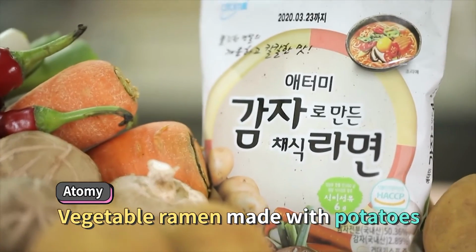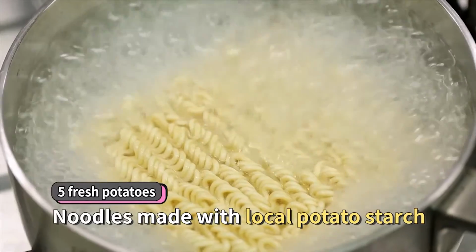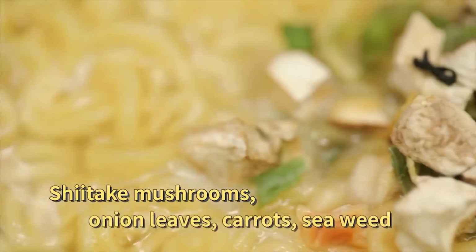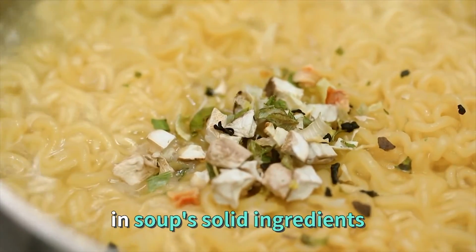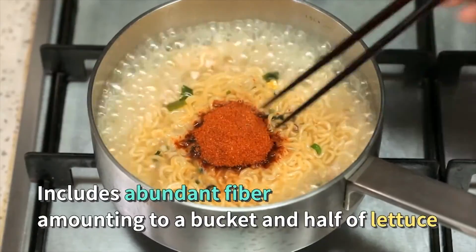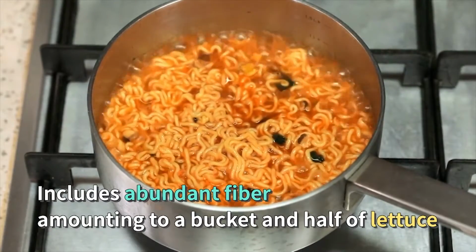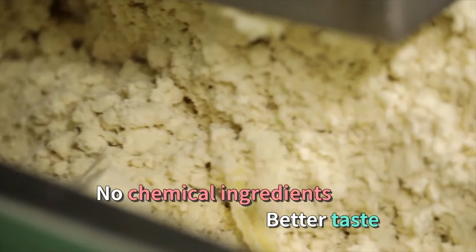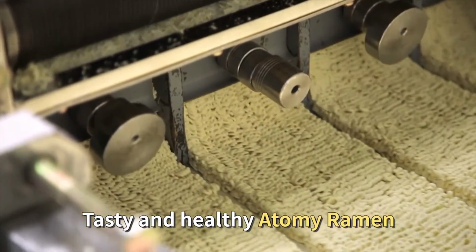애터미 감자로 만든 채식 라면. 국산 감자 전분으로 만든 면에는 생감자 5개가 들어가 더욱 쫄깃쫄깃하고요. 표고버섯, 파, 당근, 미역 등 국산 건더기 스프에 분말 스프는 국산 고춧가루로 칼칼함을 더하고 양상추 1통 반 분량의 풍부한 식이섬유도 함유되어 있다는데요. 우리 농산물 원료 사용을 원칙으로 화학 조미료는 쏙 빼고 맛은 더한 착하고 건강한 라면입니다.